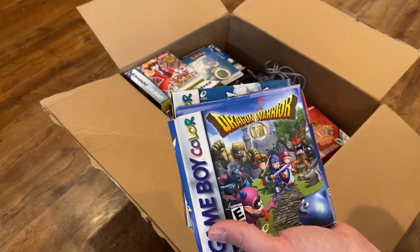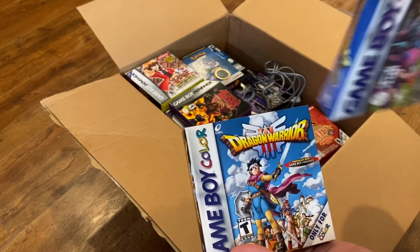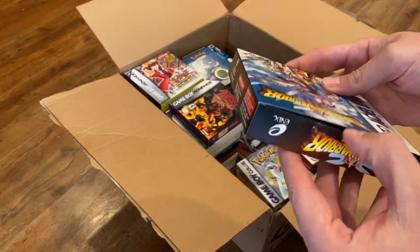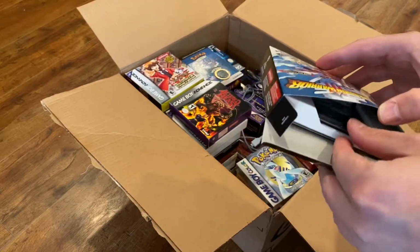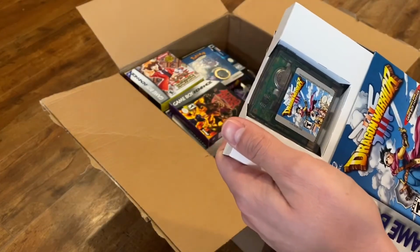So the reason I paid up for these is because most of them are complete in the box, and the guy said he had tested them. And a lot of the boxes are in mint condition. You can see in this one, it's got the cardboard inside. But I think that really adds to the value of this.